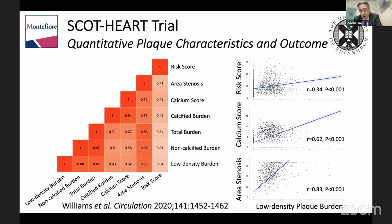So, stenotic disease correlates with positive remodeling, for example. It correlates with lots of different features. And I think that's why stenosis has been such a great risk predictor over the years. It's not necessarily the diameter or the residual lumen that I think is so important. It's how much plaque you've physically got within that.